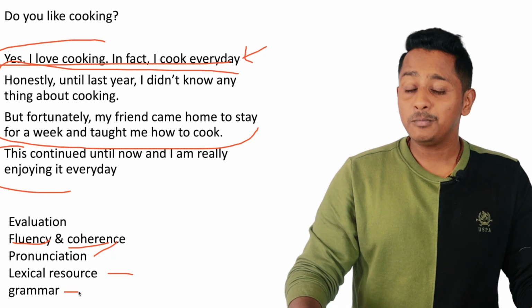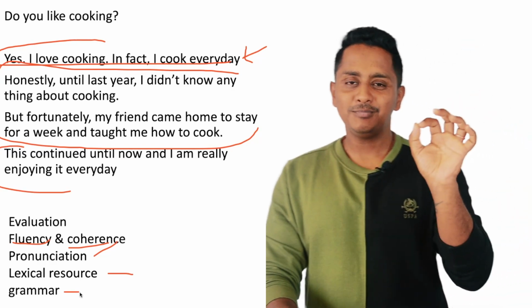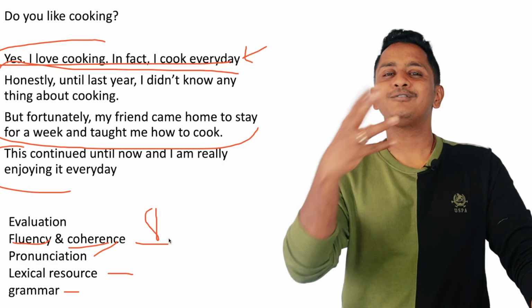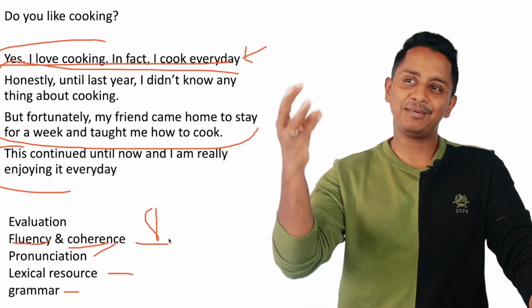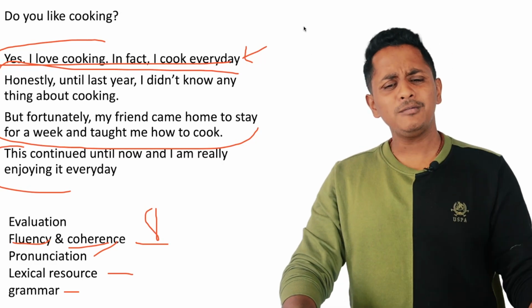Okay. Grammar is perfectly fine because basic grammar is all correct and I am using a mixture of simple, compound, complex. This has to give you 8. All you got to do is perform well with a smile. See the examiner with an intention of seeing a friend. Things will actually fall in place.